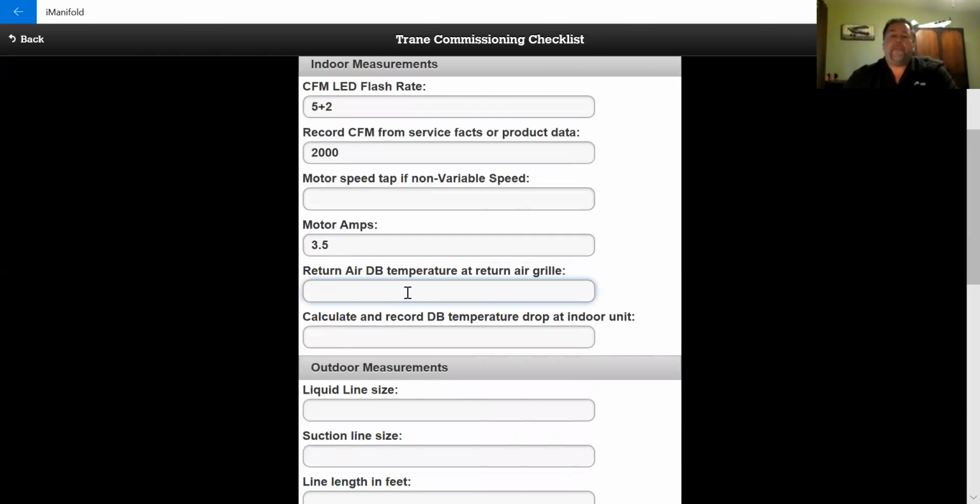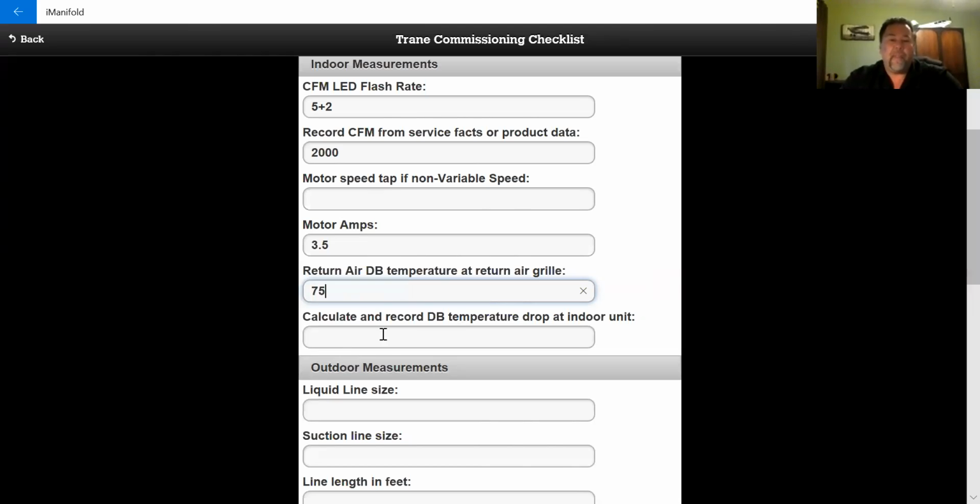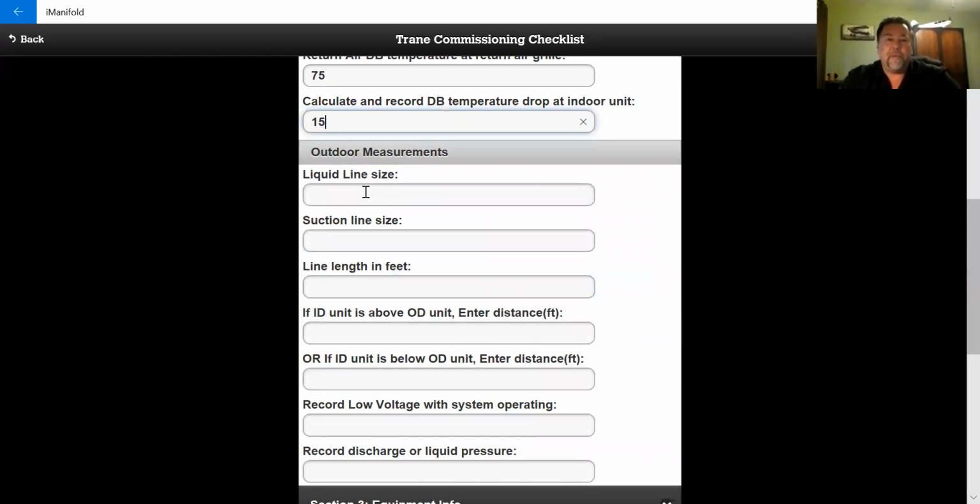Return air dry bulb temperature, return air grill. This TRANE commission report actually asks you to physically measure that and populate it. It's just double checking you. Measure that, 75 degrees. Calculate and record dry bulb temperature drop at indoor unit. 15 degrees. We're just using demo stuff here.